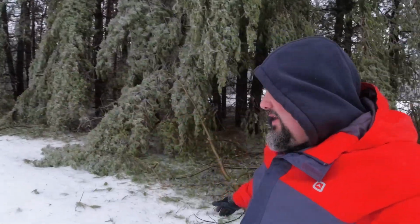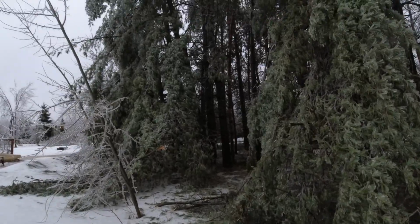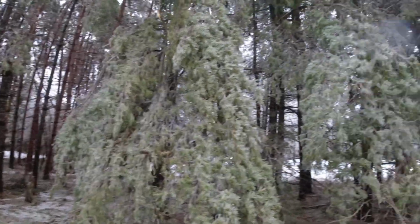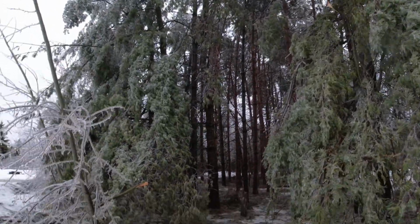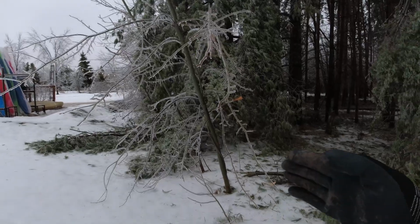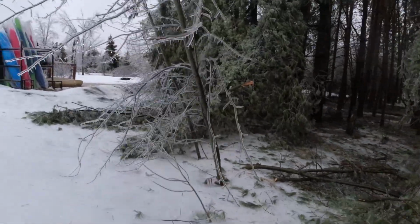All these trees are... I'm having trouble walking. Breaks through the first level. Wow. All broken. I was gonna cut these 2 trees because they're about 10 feet on our property line, and I didn't want them there, but maybe I'll leave them now.